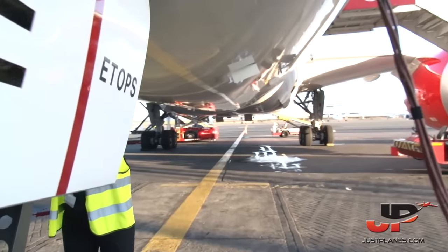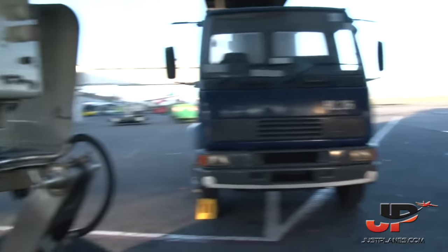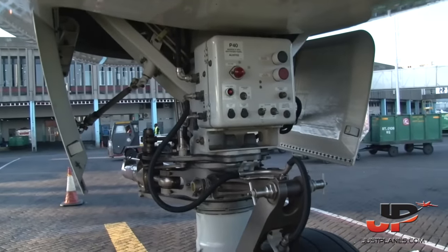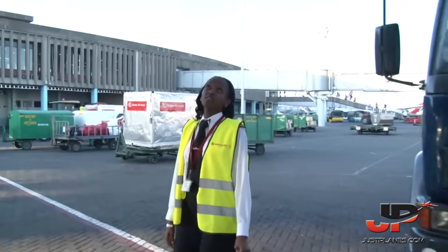And this is the area, the nose wheel well control panel for the engineer. Everything looks fine and clean. The hydraulic lines are good. Electric cables are fine. We come around to the right side. We have the pitot probes.